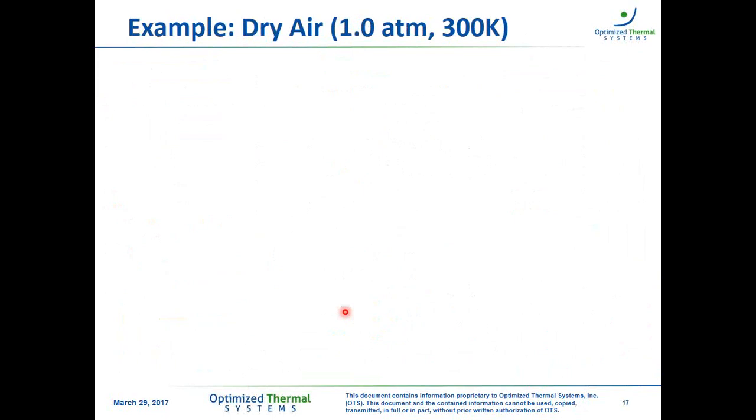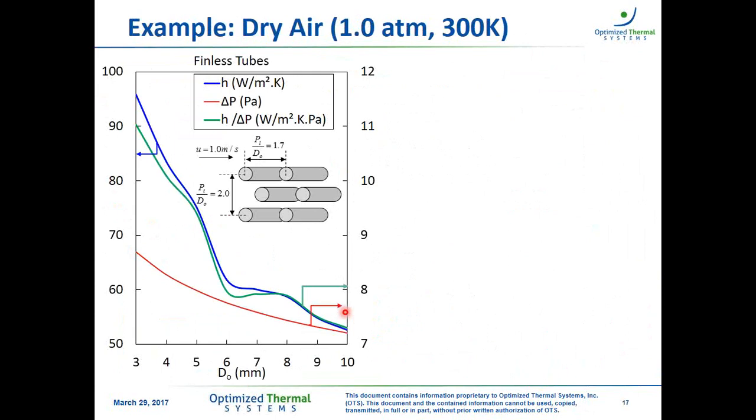Now, just to give some numbers as examples for dry air, on a flow across a tube bundle, finless tube bundle, for constant velocity and constant pitch ratios, okay? The x-axis is the tube diameter. And the left y-axis we have in blue the heat transfer coefficient, and the right y-axis we have in red the pressure drop, and in green the ratio between the two.